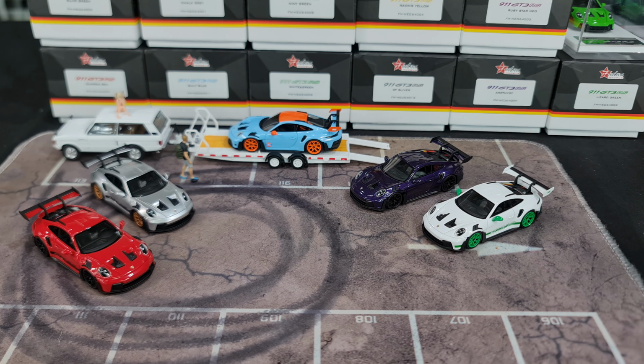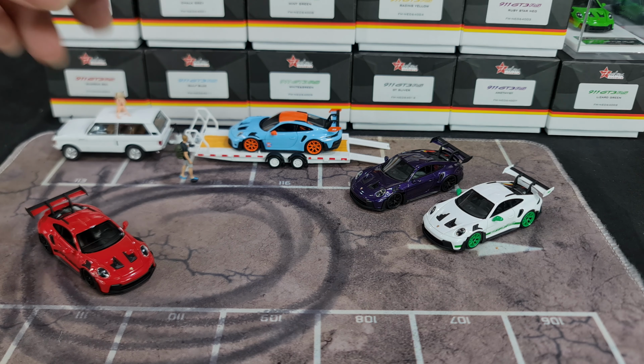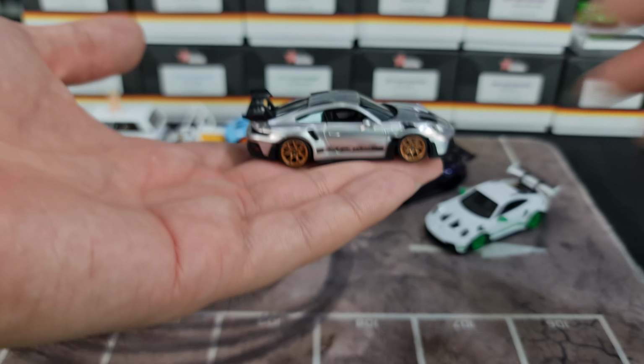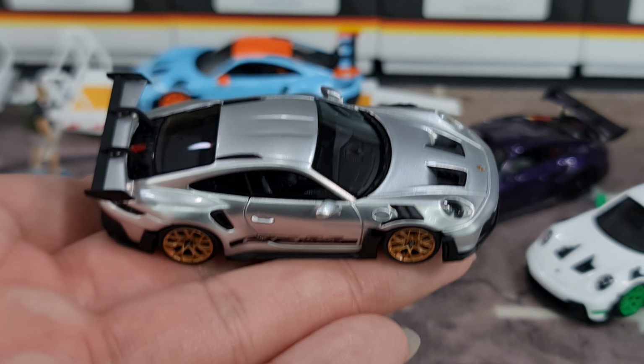It's pretty crazy that they release all 11 colors in one go. Isn't it just crazy? Oh my god, to have them all together here. So I think the first color I want to show you would be the silver. This would be my personal favorite color of all. Here we go, here's a better close-up.